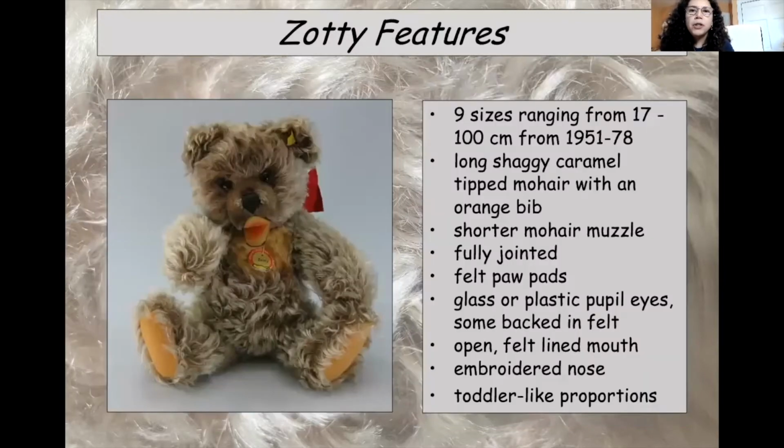So what are Zotty's features? Well, you can see him here on the left. He was produced in 9 sizes, ranging from 17 to 100 centimeters, from 1951 through 1978, which is a really long time for any one product to be in the product line. He's made from long, shaggy caramel tip mohair with a distinctive orange bib, and you see that right on his front. He has a shorter mohair muzzle, fully jointed with felt paw pads. He has glass or plastic pupil eyes, depending on the era in which he was produced, and some are backed in felt. He has an open felt line mouth, an embroidered nose, and toddler-like proportions.